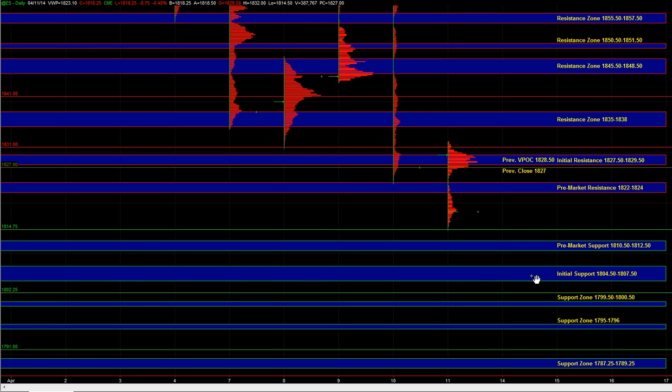And on the downside, again, we can expect some range extensions, followed by responsive buyers, and then bouncing in a range. So those are our main ideas. Let's see how well the sellers hold it together today, and we'll take it from there.